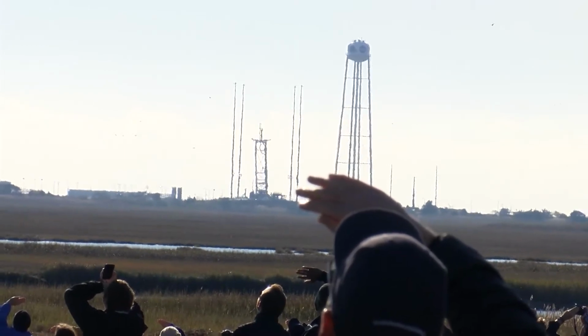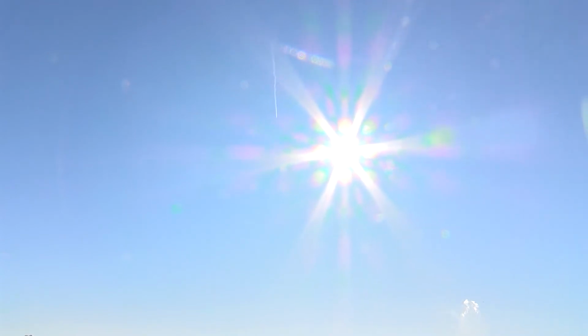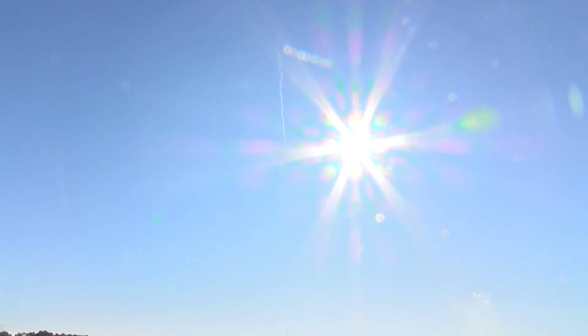Just passing 100,000 feet. 100 feet per second squared. High altitude pitch up at 5 degrees. Enabling velocity steering. Engines remain stable. 1 minute to MECO. Engines remain at 100%. Attitude is nominal. BN04 and BN05 activated. Power nominal.